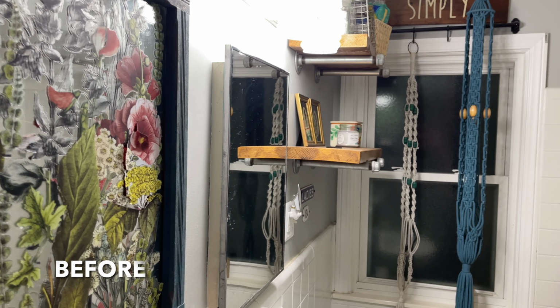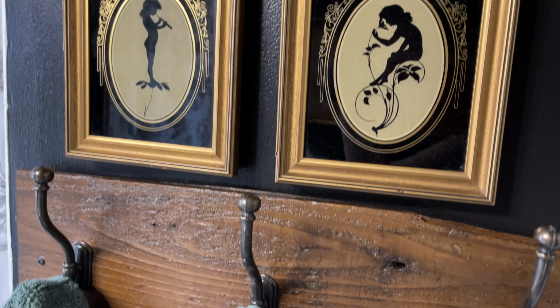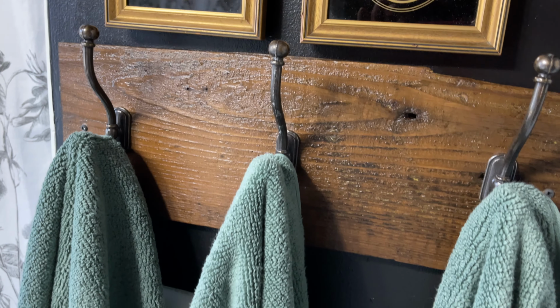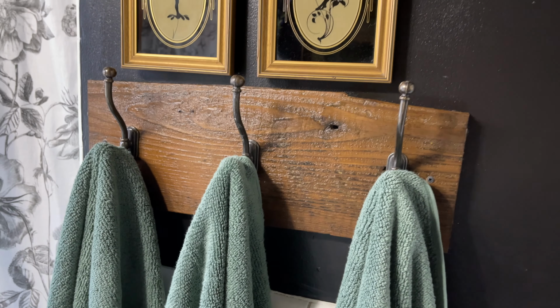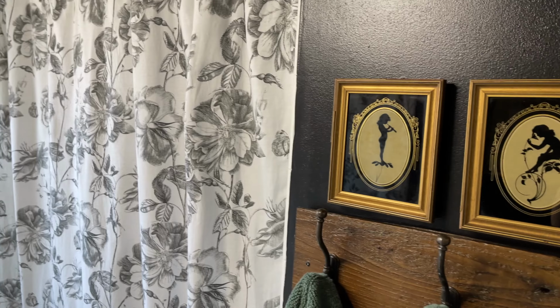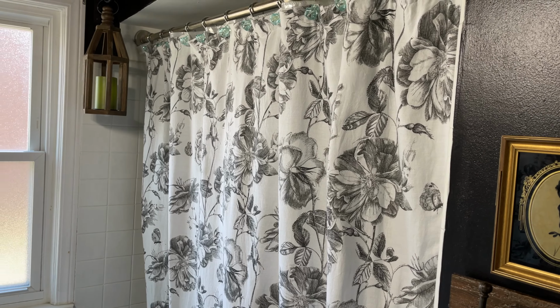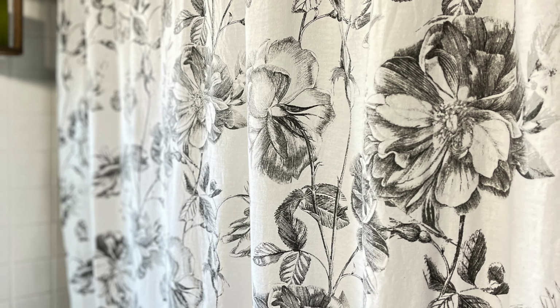It is time for the big reveal of my bathroom. I love those silhouette pictures that really got me thinking about how I could do a makeover and what I wanted for my bathroom. I am also loving all the feminine details, like the shower curtain. I just love the flowers on this, and I like the white and black.